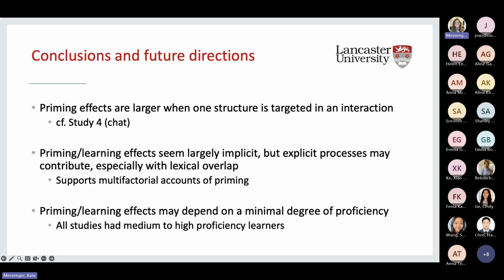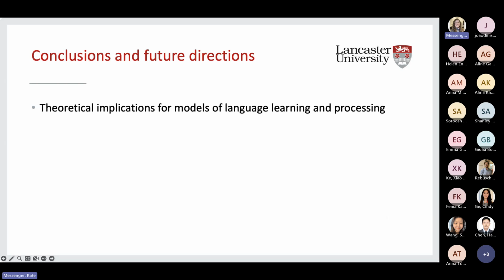Most of our studies did use speakers with a reasonable degree of proficiency. So I didn't report it on all of them, but most of them were at least medium proficiency based on self-report or something like the LexTALE. So it leaves open a question of how useful these tasks might be for lower proficiency speakers. We did see in the study where we specifically target low proficiency speakers that the priming effects are quite strong when they have lexical overlap.